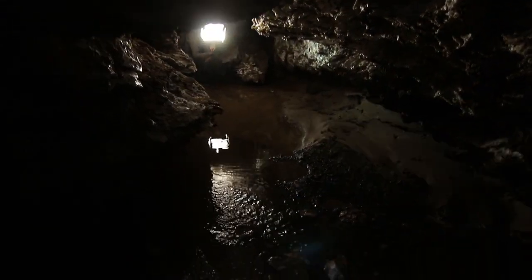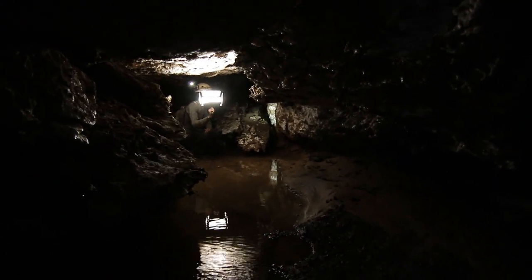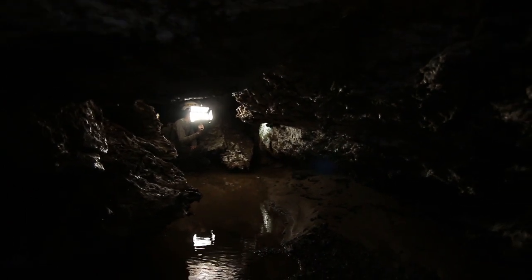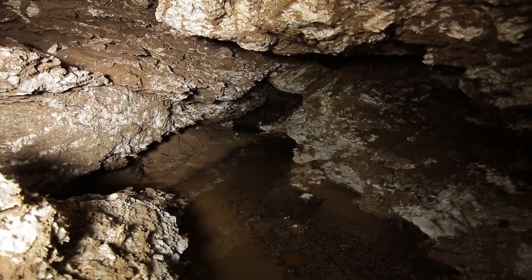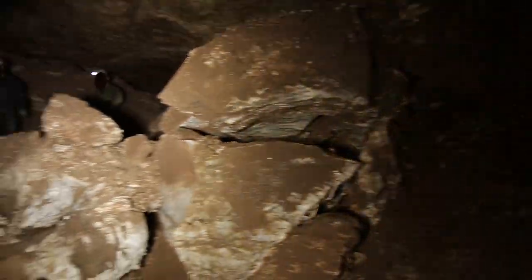Okay, here we are back at the water again. And we've got to crawl under this rock here, and the caving continues. The end's up here somewhere, though, isn't it? Yes? Somewhere. Well, somewhere. Come to an end. All right, that's where we came from. It's opened back up again. We got lots of room in here.